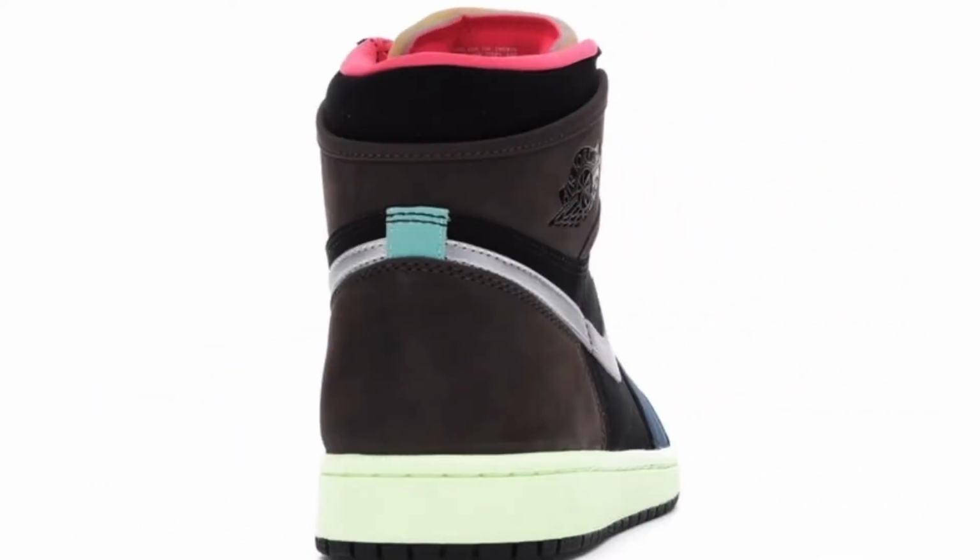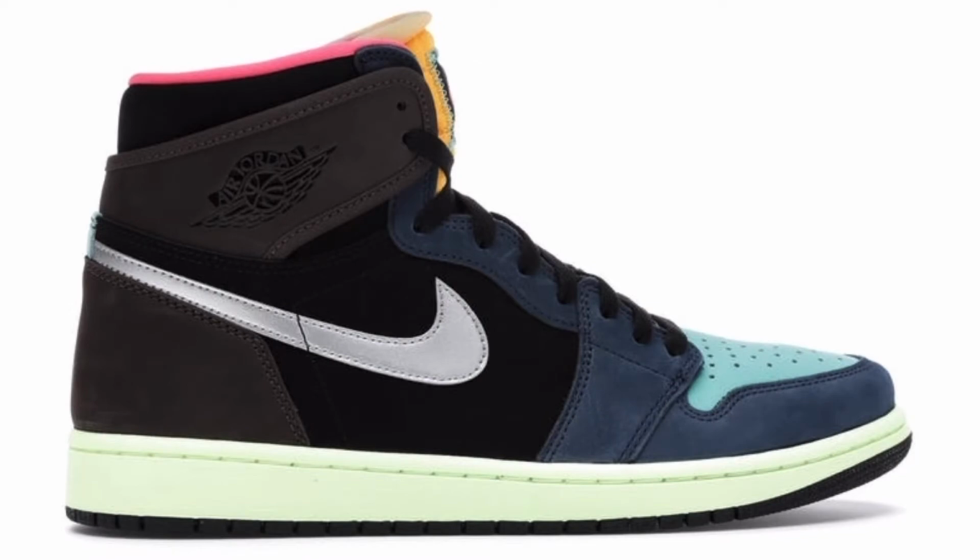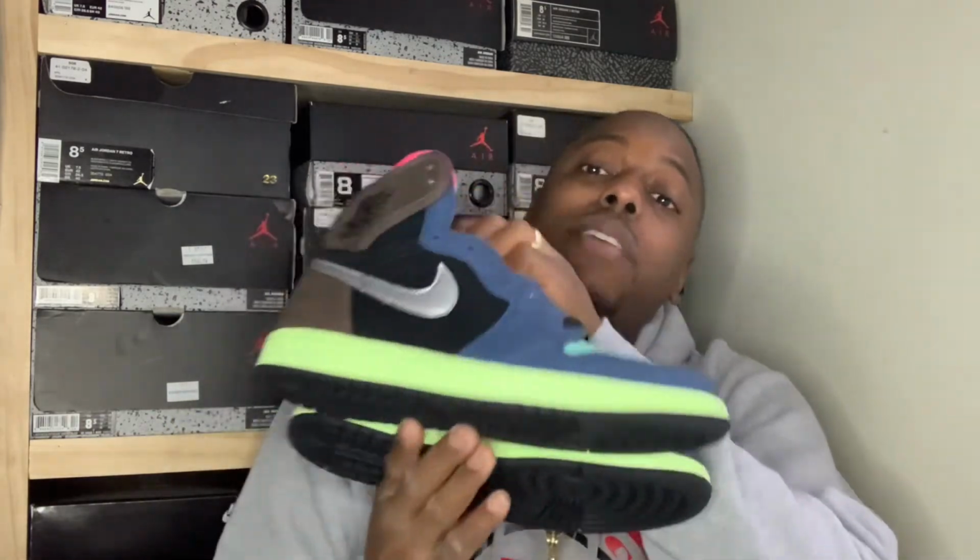Like I told y'all, I renamed them the Mr. Miyagi ones. I know they got the name from a pair of Dunks that released in the early 2000s. I think they was a pair of Dunk highs. But I had to add them to the collection. Still haven't worn them yet.